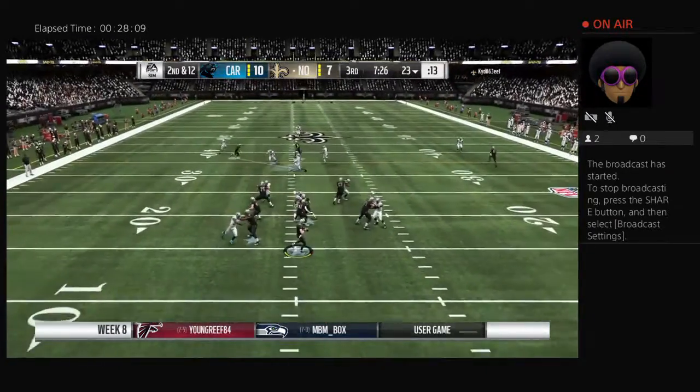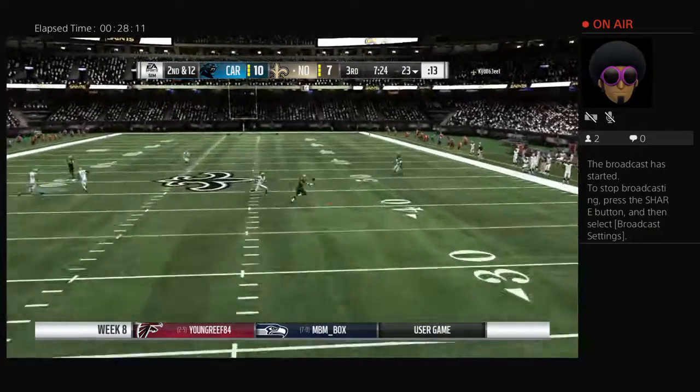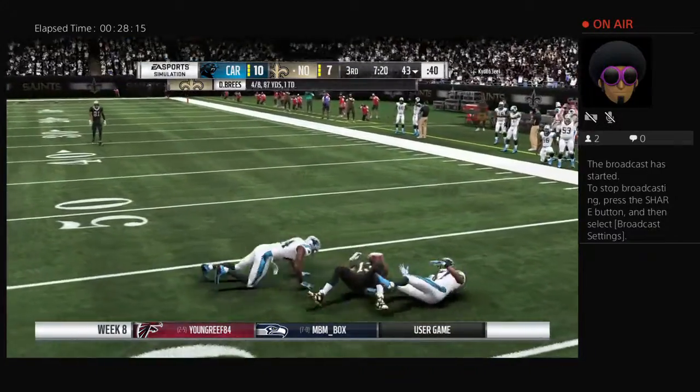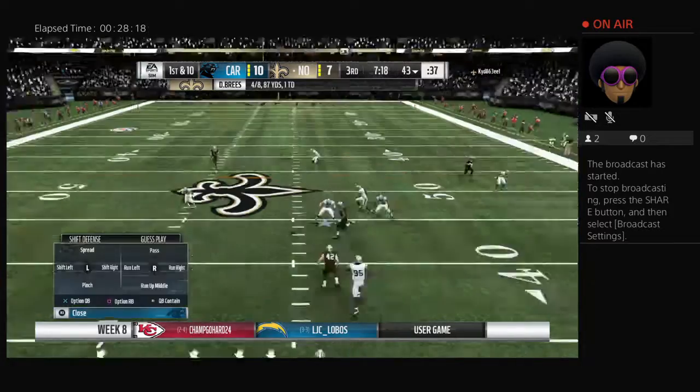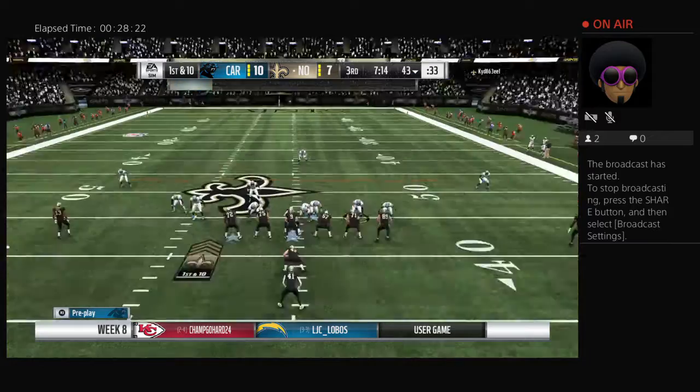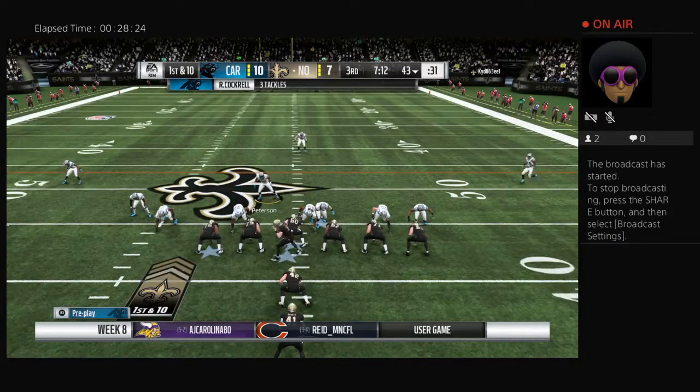On second down, here's Breeze on the crossing route, complete. It's Thomas. And they're going to get this beyond the 40 before he's taken down. That's his first catch so far. They've held him under wraps, but he's got a first down there.